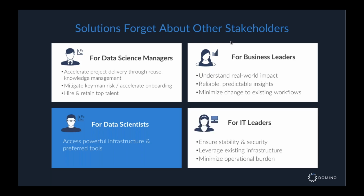And meanwhile, IT has a completely separate set of things that they're concerned about, right? I mean, they need to make sure that the infrastructure that they're putting in place is stable, it's long lasting, it is secure. They want to build on investments that they've already made, and they want to minimize the costs of supporting all of these different data science models or products or processes.